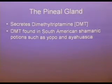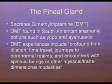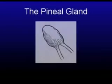It's becoming increasingly popular in the New Age circuit now that people are taking these South American potions like yopo and ayahuasca, which is the one you're probably more familiar with. The actual dictionary definition of what DMT does is that it includes profound time dilation, time travel. This is when you're accessing the time field, right? Time is three-dimensional. It's no longer linear. You can shift time. Journeys to paranormal realms. That's like those fairy circles, the gnome circles, right? And encounters with spiritual beings or other mystical transdimensional modalities.